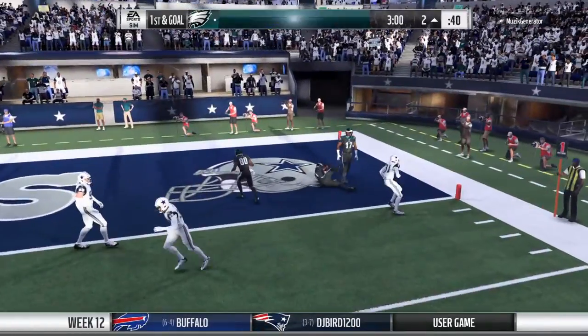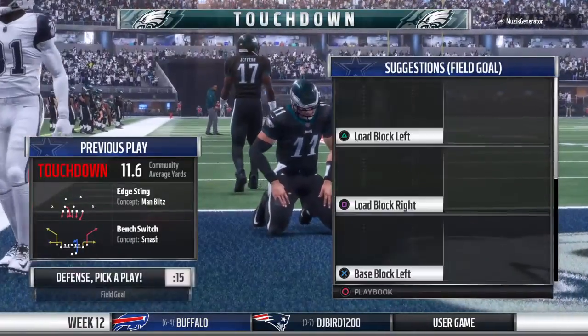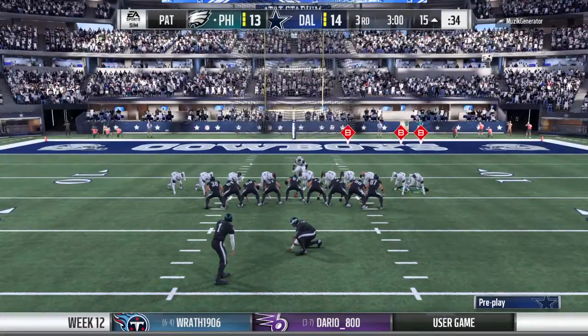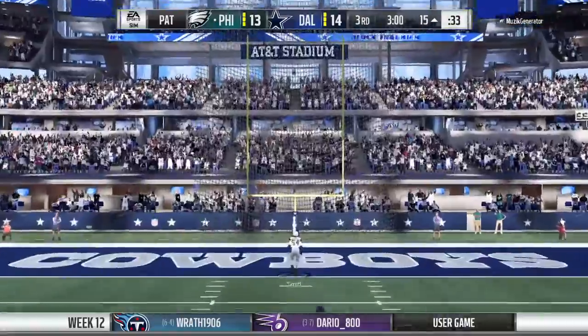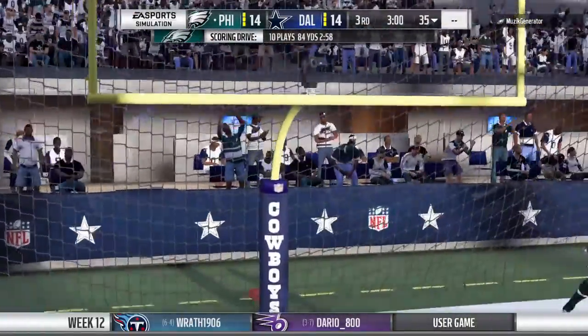And he'll score! Touchdown, Eagles! Carson Wentz. His first touchdown on the year. And the Eagles are within an extra point of tying this thing up. And we've got a good one brewing. We're all knotted up at 14.